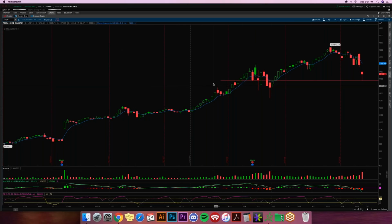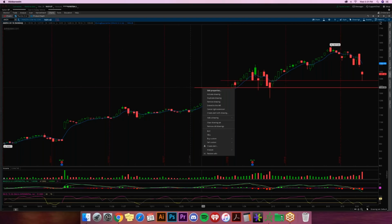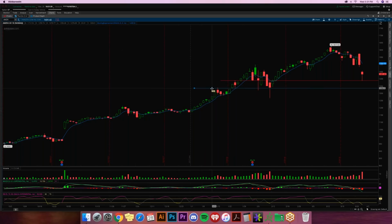We also, Tim, and please correct me if you see it differently, I'm also watching right here. That's definitely a line I'm looking at. So right through here, even the top of that wick works for me. Actually, I probably like the body of that just a little bit more. But yeah, close enough. So here we go.